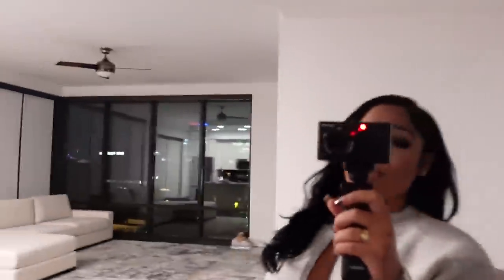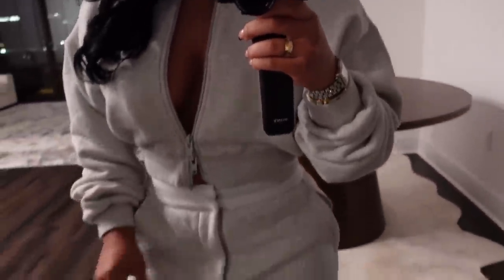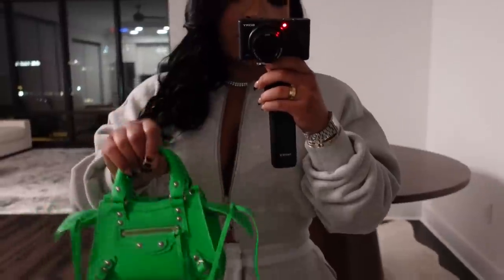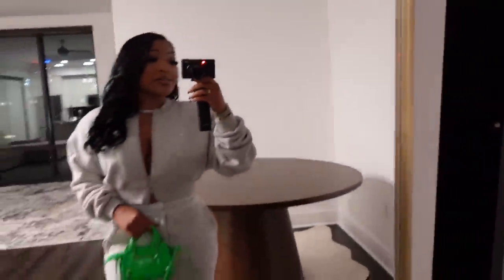Okay, y'all. So, let me give y'all a little outfit cam. So, I got on this Ella Wang two-piece set. So cute, casual, cozy. And then I got this cute little mini neon Balenciaga bag to bring out the outfit. And then I'm gonna wear my Amina little Cinderella shoes. My hair is so cute. I love it so much. But yeah, this is the outfit for tonight.